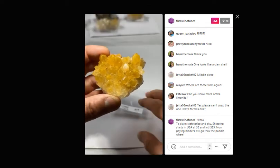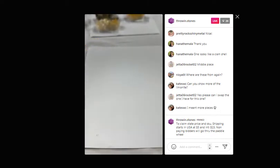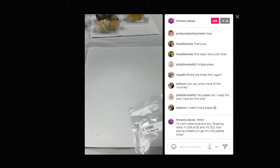Can I swap the one I have for this? Jetta wants to swap. I think she claimed more of the earlier one. Yeah, that's fine. All right, Jetta, no problem. 1266? Yeah, 1266. So she wants to change. She's changing it to this one. And these are both Hannah's claims. Okay, two.